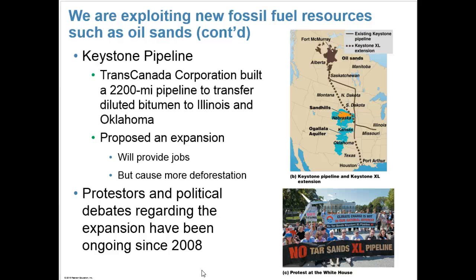Unfortunately, it still can cause more deforestation, despite the fact that it can provide more jobs. Protests and political debates regarding the expansion have been ongoing since 2008.